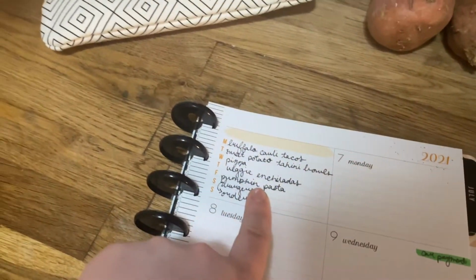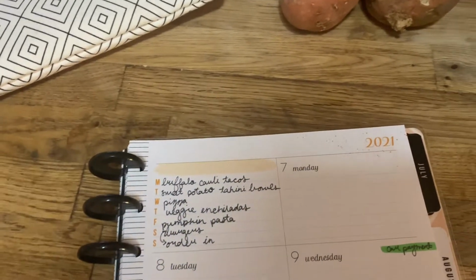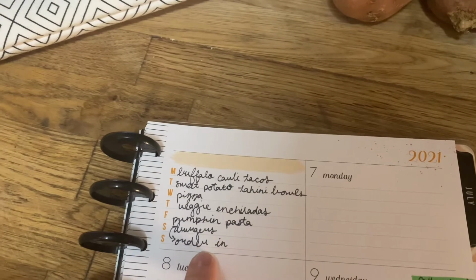And then pumpkin pasta, so that's a pumpkin cream sauce that I make. Usually we make it in the fall, but my boyfriend mentioned that he would love to have that, so we'll do that. And then I put burgers and order in on here.